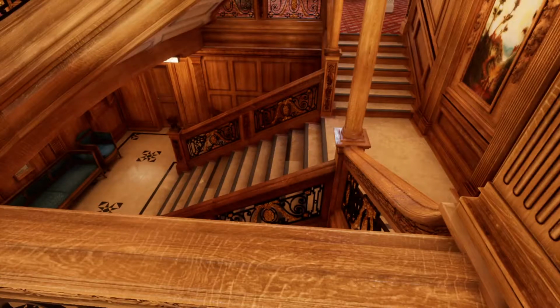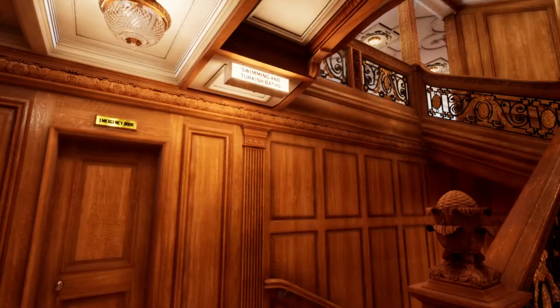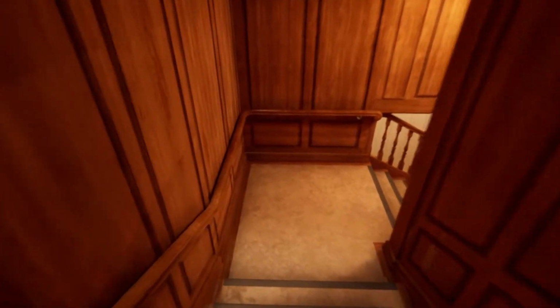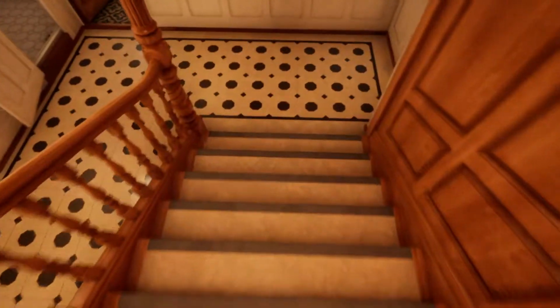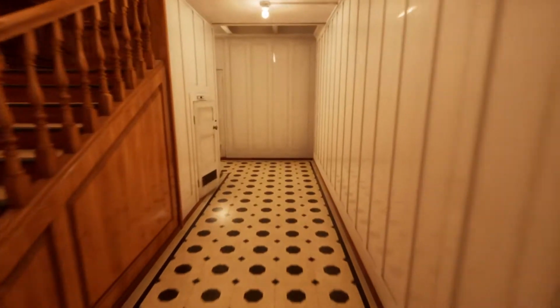Now, I don't know if I should go down or up. I'm probably going to go down. To E-deck. If you listen closely, you can hear a clock. Actually loading in there. Nice. So this would go down to Scotland Road, but Scotland Road isn't available yet. It's available in demo 3. However, it's not available in demo 4.01 because they're just releasing it in segments. It makes sense because this wasn't supposed to be for public consumption.